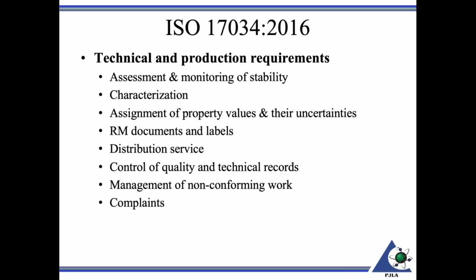That would not be a good idea. So most reference material producers have a date by which they will pull that material off, with the idea that the customer, if they ship it to them, will have a certain known period of time before the material expires, and they will probably then use the material within that time period. And then handling of complaints.